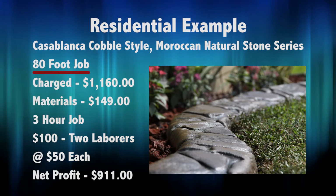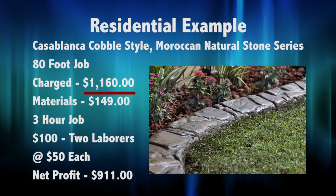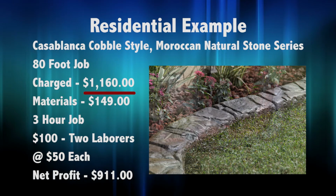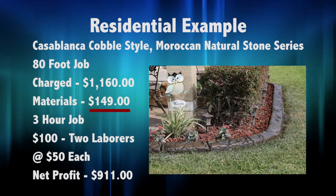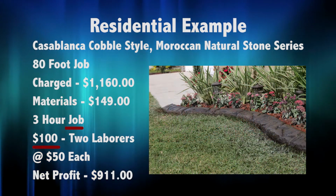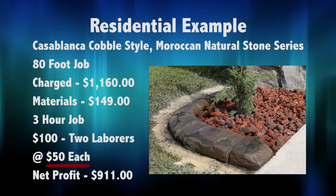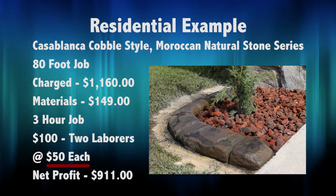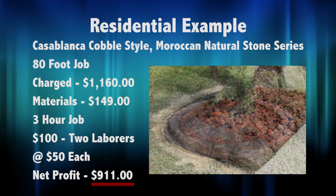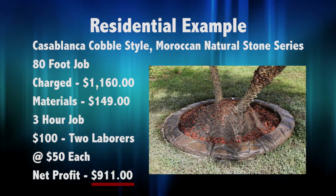It is an 80-foot job, and the customer paid $1,160 for the install. Material costs for this job were $149. The job just took 3 hours from start to finish, and the installer paid $100 for 2 laborers at $50 each for their morning's work. This installer made a net profit of $911 in only 3 hours of work time.